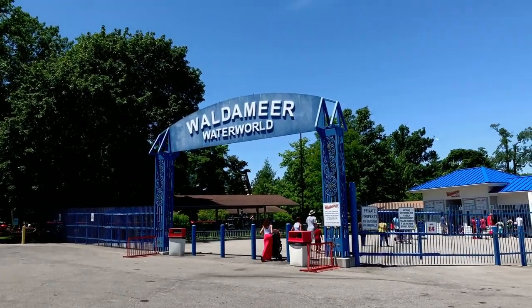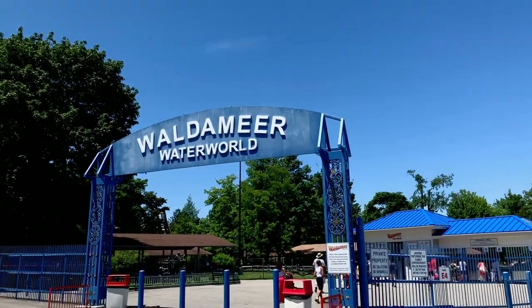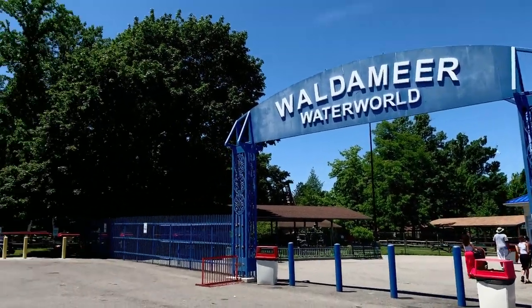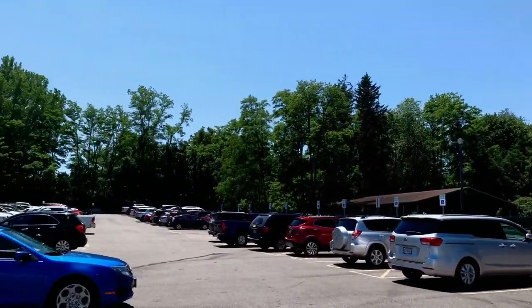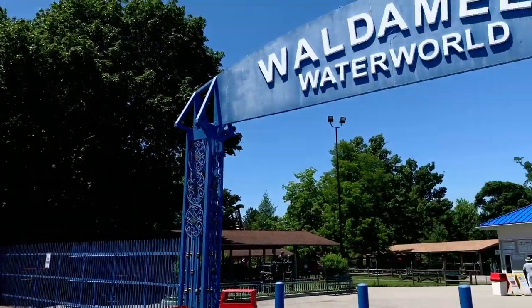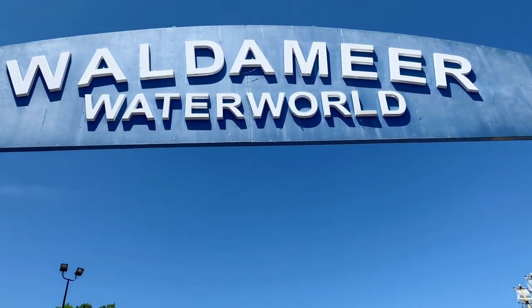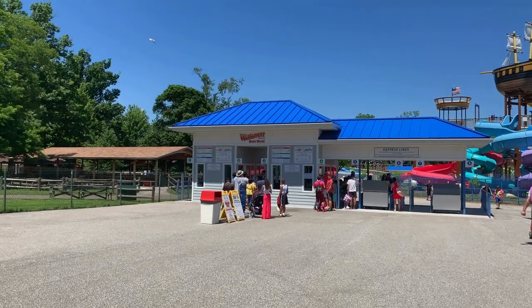Our Pennsylvania theme park road trip rolls into Waldameer and Waterworld today. But just based on the parking lot, it looks like a pretty busy day. Oh, there goes a nice little train. But everyone seems to be in the water park, so let's go check it out. Hopefully the ride lines are not long.